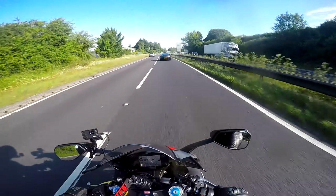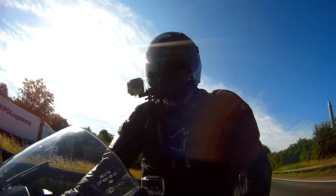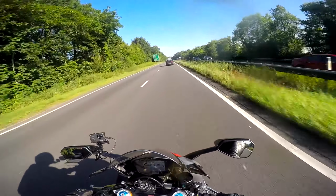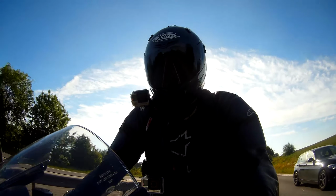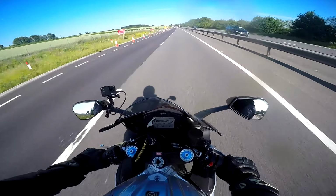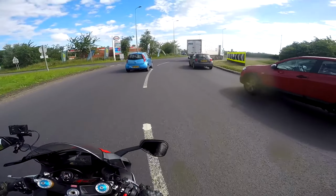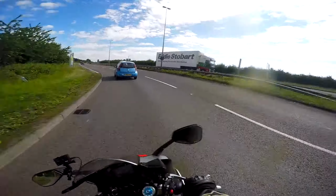Wowzers. This is a scalpel of a bike. Problem is, I'm no surgeon. Cruising on the motorway, absolutely effortless. 70 miles an hour, top gear. 90 miles an hour. That's the torque it's got from low down. It's bloody mental. I'm going to be sad and I'm going to be happy to be returning this bike.